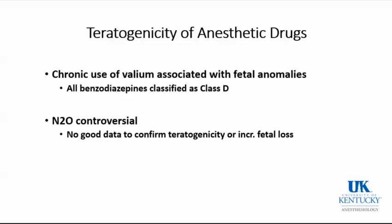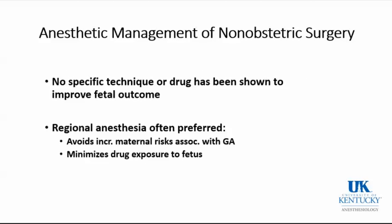Nitrous oxide is controversial. There's been some data suggesting increased fetal loss, but there are actually no good studies out there that have shown an association between nitrous oxide and teratogenicity or increased fetal loss. So again, if I need to use it, I will.